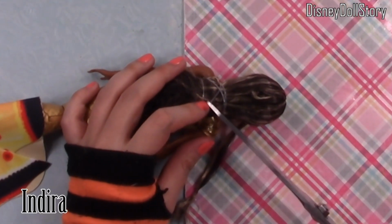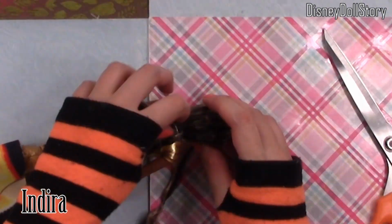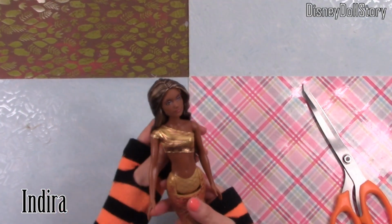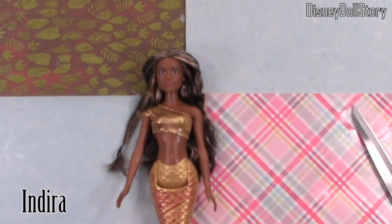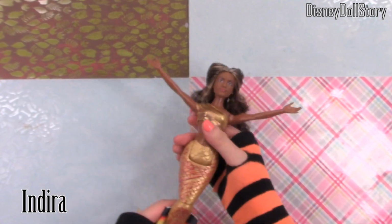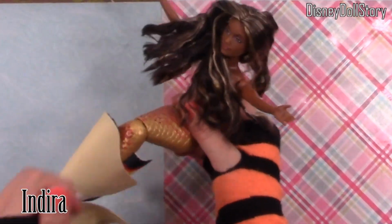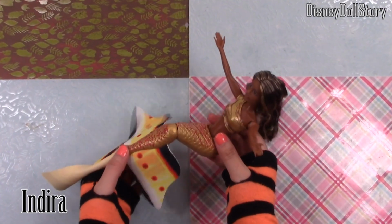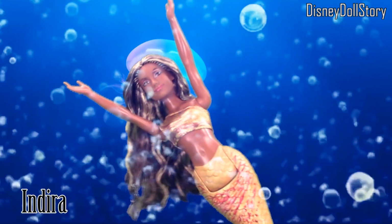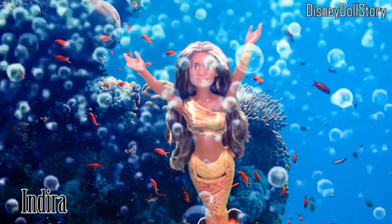Indira rules the Brenidiv Sea. Indira is the most generous of all sisters. She leads with empathy, generosity, and virtue. She has already saved her subjects from a giant, poisonous sea snake. I wonder what happened there. That might be something worth watching. Maybe we should get a Disney Plus show on these sisters. I want to watch Indira fighting a giant sea snake.